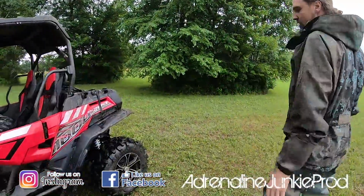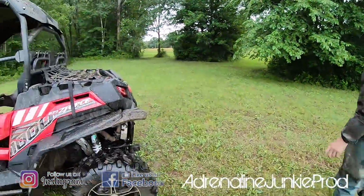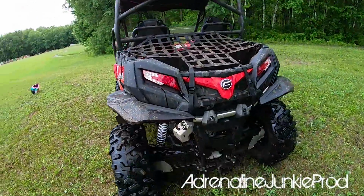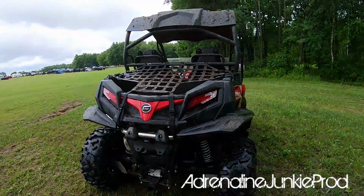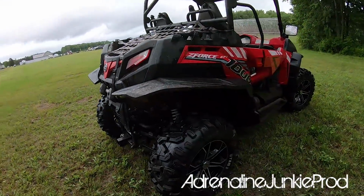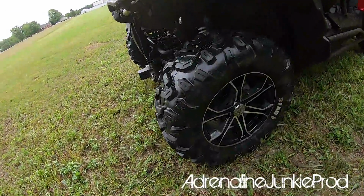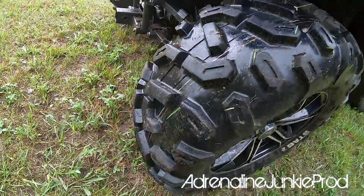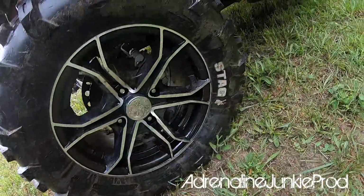Let's do a little walk around quickly. We just hosed it off. They've been demo riding this vehicle all day. And quite honestly, it's probably like the best machine CFMOTO has ever brought to the table. Comes with a nice CST stag tires. They got pretty good grip on them. Really similar to a Bighorn. Really similar to what you'll get on a lot of the other machines.